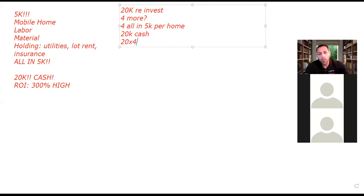20K times 4 equals, anybody? I know simple math. I got it. 80,000. Okay. Your one investment that you got in and borrowed money, PayPal, credit card, whatever you needed to get that one first deal at 5,000 has suddenly multiplied, and look how quickly. We're talking a month. So now, second month, you have 5 that you can already flip.